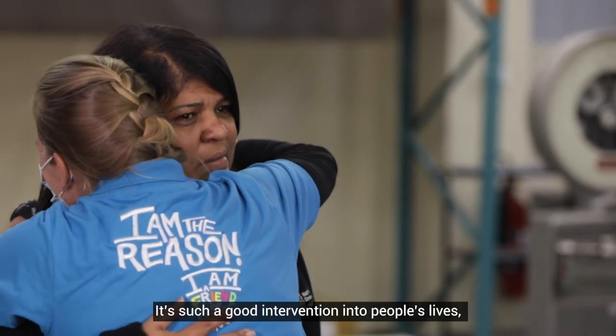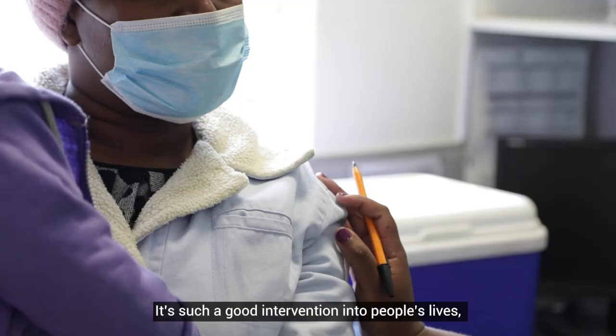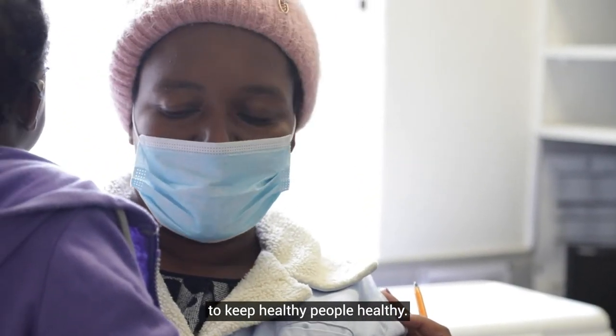It's such a good intervention into people's lives to keep healthy people healthy, because vaccines save lives.